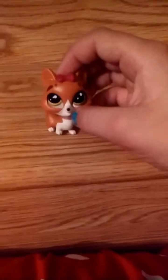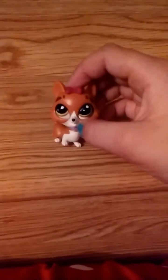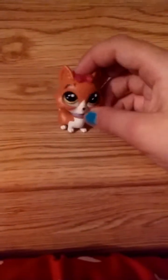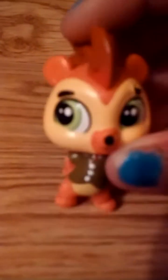Next is a really cute hedgehog, which I'm going to name Jace. He's so cute. I love Jace. Hey, ladies. Come over to my apartment. Maybe we can have a little smoochy smooch.